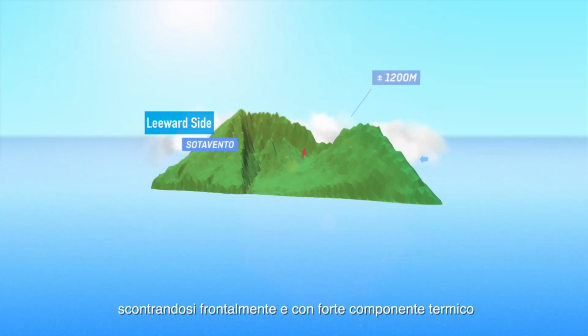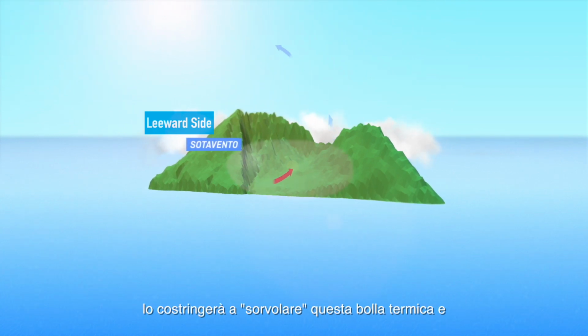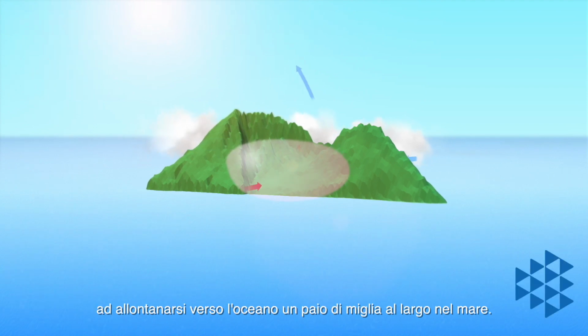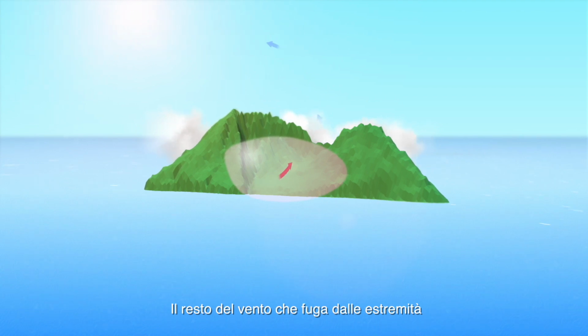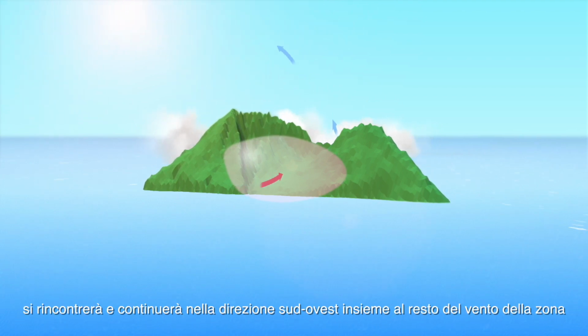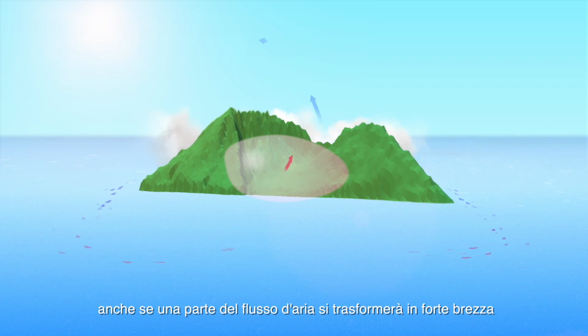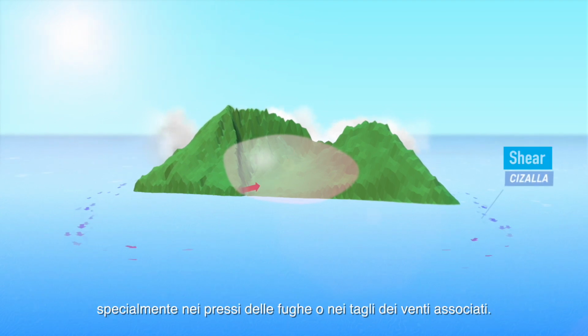After colliding with the trade wind, the thermal breeze with strong rising component will force it to fly over the thermal bubble and get away towards the ocean a couple of miles offshore. The remaining outflow at the extreme ends will meet and continue in the southwest direction, together with the remaining wind in the area. Although one part of the airflow will turn into strong breeze to foster thermal activity in the leeward, especially near getaways or cut winds associated.